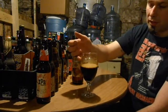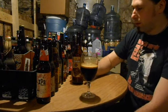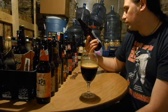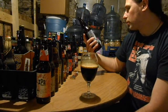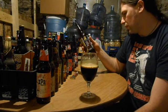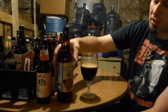When you pour it, it makes a one big fingered mocha colored head. Trying to give you some more information: from Lakewood, New York, like I said. It's Southern Tier Brewing Company, SouthernTierBrewing.com. There you go.